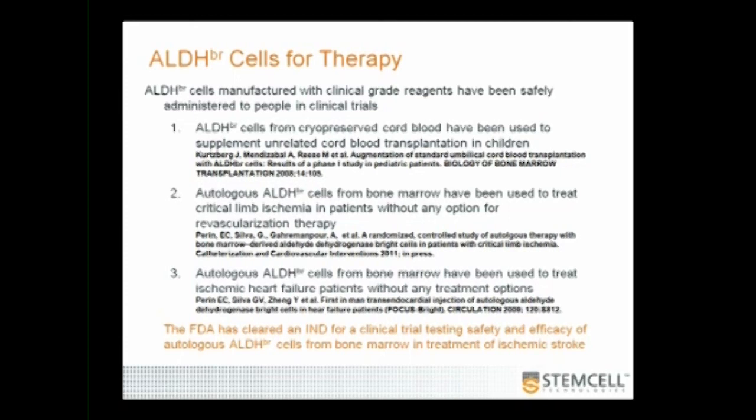They had no option for revascularization therapy. A sample of their bone marrow was sorted to get ALDH bright cells. The cells were injected intramuscularly in the patient's leg that was at risk for amputation. The results of this trial have been written up now and will be published soon. They're in press in Catheterization and Cardiovascular Interventions. Again, no safety issues were noted in these critically ill patients.